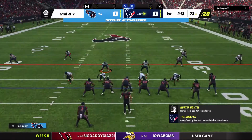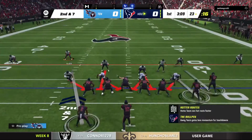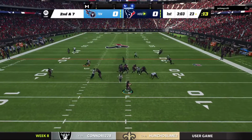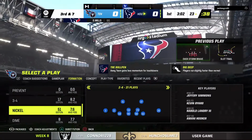And one of the key numbers that I look at after every game, total yards allowed. They held them under 200 yards of total offense. Just couldn't sustain much of anything against them. Great job showing them different looks and then attacking. They try to throw on 2nd down, but this one is incomplete.